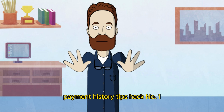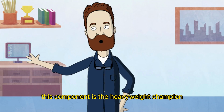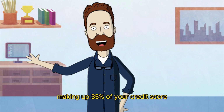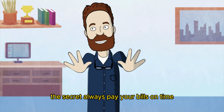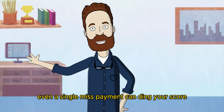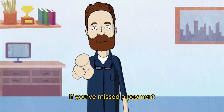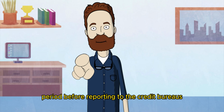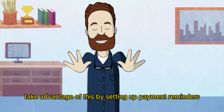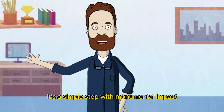Payment history tips. Hack number 1. Nail your payment history. This component is the heavyweight champion, making up 35% of your credit score. The secret: always pay your bills on time. Even a single missed payment can ding your score. But here's a pro tip for 2024. If you've missed a payment, don't panic. Many lenders offer a grace period before reporting to the credit bureaus. Take advantage of this by setting up payment reminders or automating your payments. It's a simple step with monumental impact.